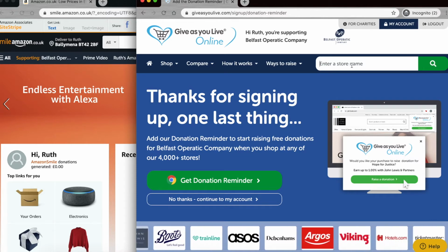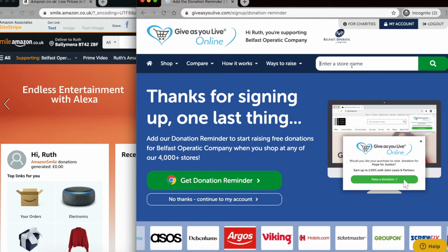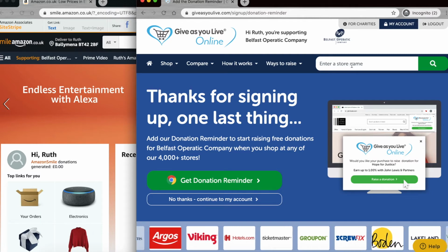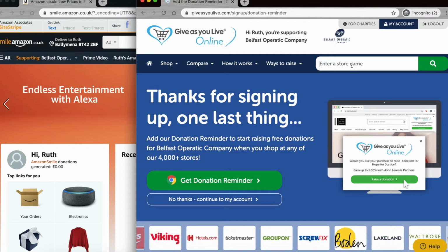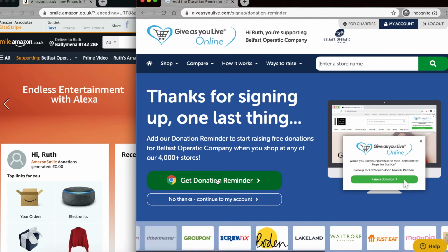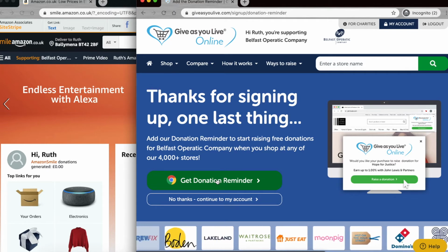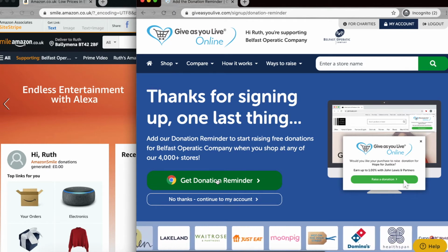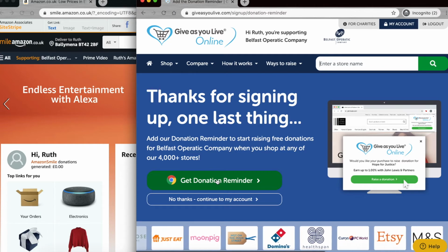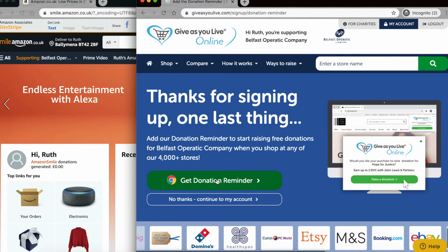So normally what we would do is come to this site when we're ready to purchase something. We type in a store like Argos or Viking. There's a number of them scrolling down at the bottom. There's loads of companies that are on this platform. But what I will recommend doing is setting up this Chrome extension. It's basically a little reminder so that when you normally visit something like Domino's and you haven't remembered to go through the Give As You Live, then a little pop-up will appear, and all you have to do is click the button and it'll refresh the page and start earning money for your chosen charity.